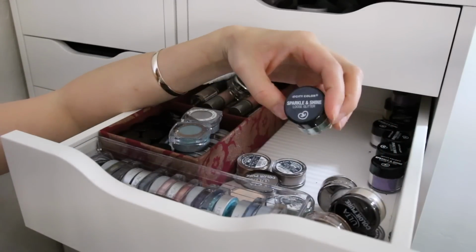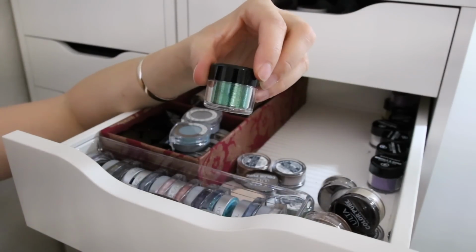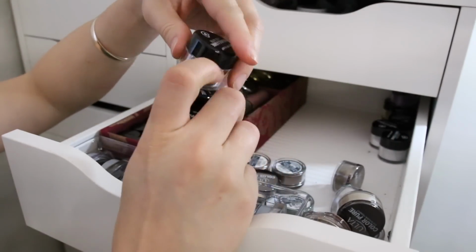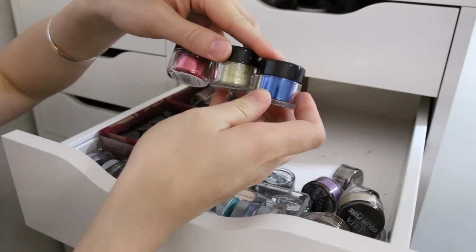So I have some Sparkle and Shine loose glitters, and these are from City Color Cosmetics. I'm gonna get rid of all of these. I really don't use loose glitters ever. I'm afraid to get it in my eye. So I have a lot of these and I'm gonna get rid of all of those. Oh yeah, I have a lot.